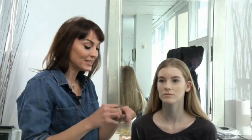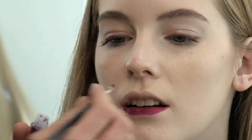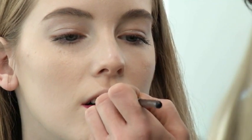So now we're ready to do our bold lip. Once the color is there, it can feel really intimidating to put a dark lip liner on a bare lip. We're using this beautiful, rich, kind of burgundy plum. Beautiful color for the fall.